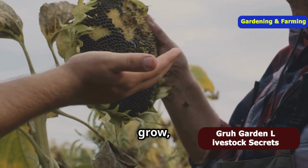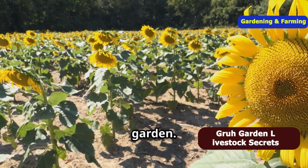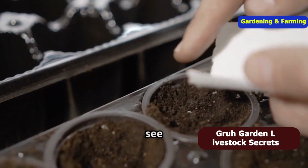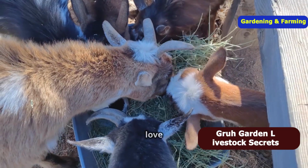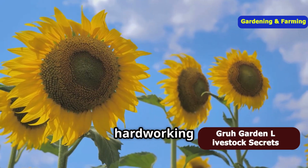Sunflowers are easy to grow, easy to harvest, and endlessly useful. They're a must-have for any feed garden. Start with a row this year and see the difference. Your animals will love the variety and nutrition. Sunflowers are the ultimate cheerful, hard-working crop.